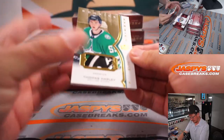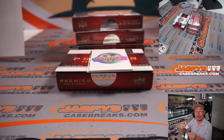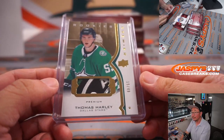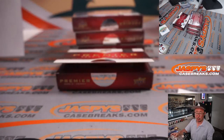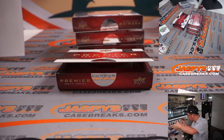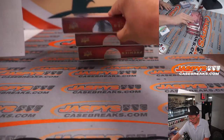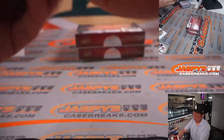All right, next up, that's a nice patch right there. Thomas Harley for the Dallas Stars, 15/49. That's Dusty with Dallas. It's like part of that patch right there. It's pretty cool. And the last relic here is Peyton Krebs, Vegas Golden Knights. Can be for Dusty as well. Nice. Right, next box.